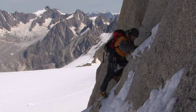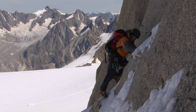Ice screws play a big part in safeguarding technical routes, but a first Alpine climb probably won't involve such complicated ground.